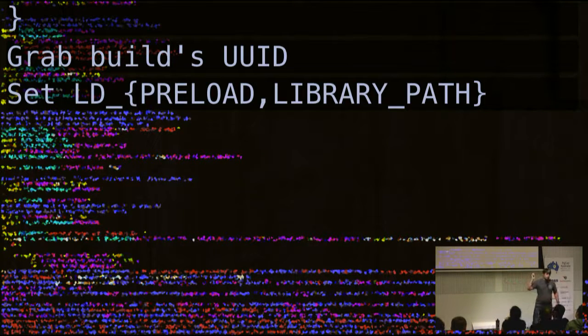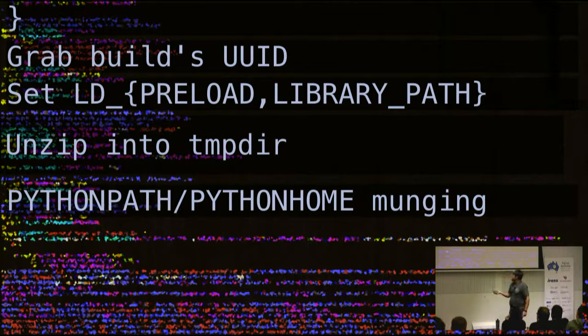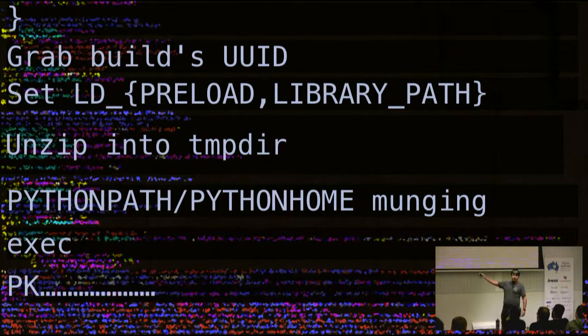We then set a couple of the linker variables, good, clean, fun. We unzip our contents into the tempdir that we've selected based on our UUID. We then muck around with Python path and Python home because we enjoy pain. And then we exec into what we just unpacked. Easy enough, right? Everything below that is the zip file. Because zip files have the very handy little trick of when you open a zip file, ignoring everything up until it finds the magic zip file signature, which starts with PK.